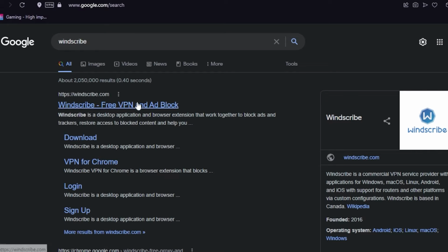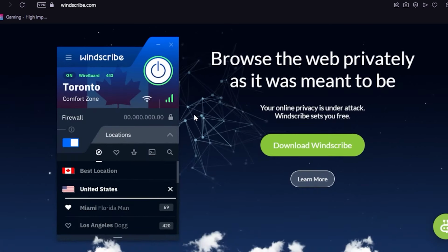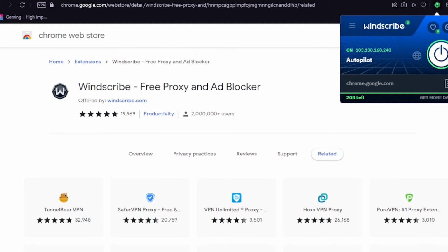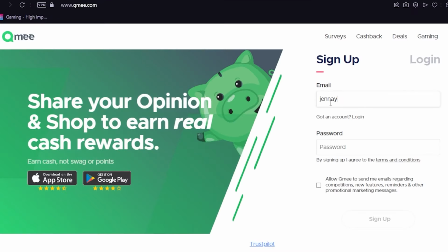This is a free VPN service that you can download, once again, for free. You can now select whatever country you want. You can choose the United States. Once you do that, just go back to QMe's website and you'll be able to bypass their restrictions.